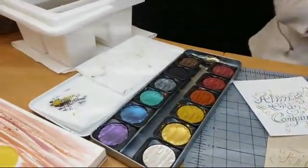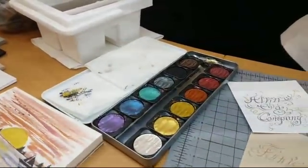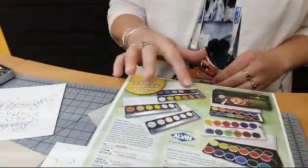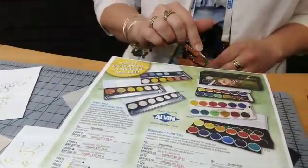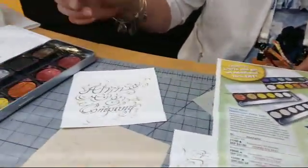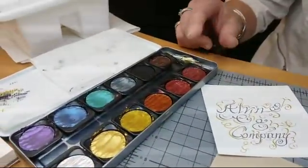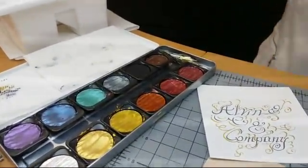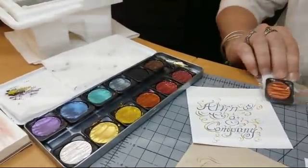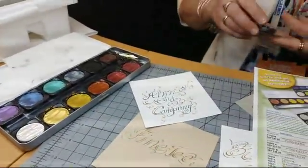They come in an assortment of sets where the pods are all taken out individually. These have the mica, and these are regular colors here. But each of the pods comes out individually. So say this is my favorite color, and you're going to go through it quickly. You can buy individual pods as well. That's handy, so you don't have to buy a whole new palette. You can just get the one.